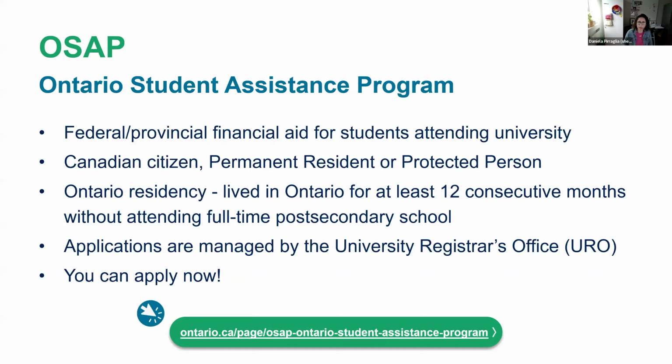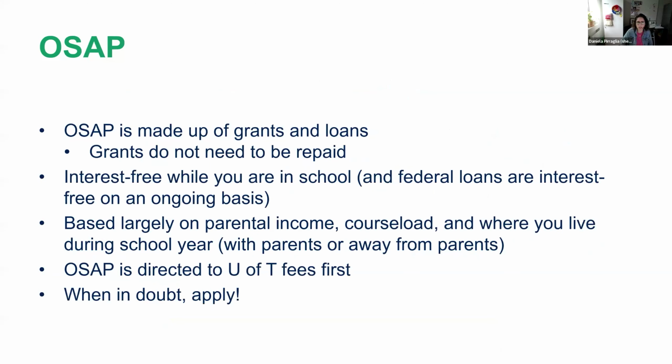Applications are open now, and I would encourage you to apply now, just to give lots of time to have the application processed. So OSAP is typically made up of grants and loans, and grants do not need to be repaid. OSAP is interest-free while you are in school, so as long as you do not take off more than 6 months between full-time study periods, then they do not go into repayment, and there is no interest accrued.